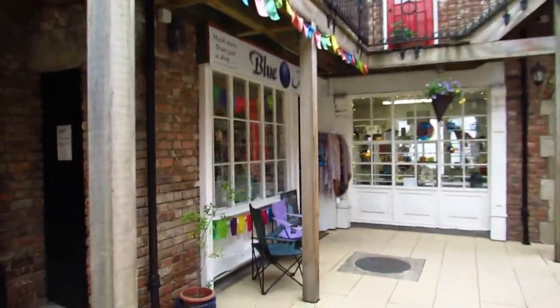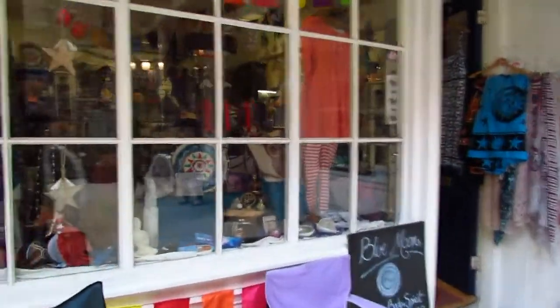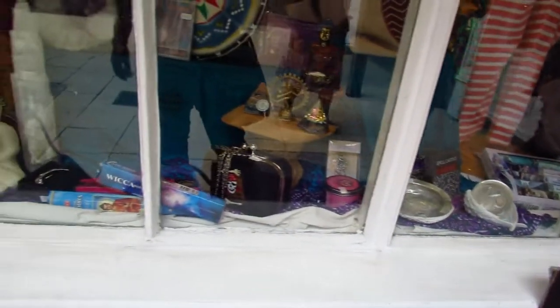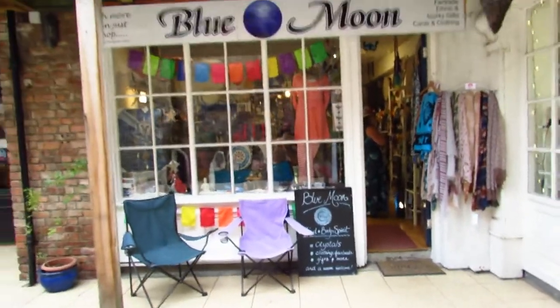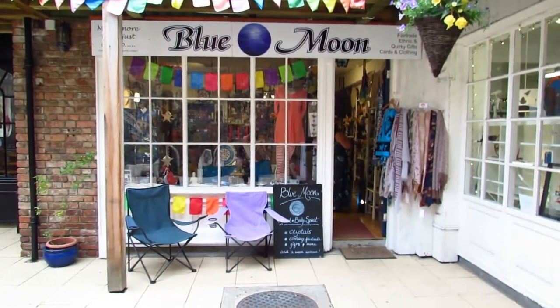Blue Moon. It's a shop where you buy your crystals and your incense and all sorts of stuff. And I love coming into this shop because it kind of gives you the sense of peace. You come in and the beautiful smells and things like that. But if you're in town, give them a shout. Very nice people in there as well.